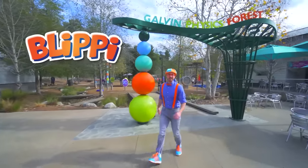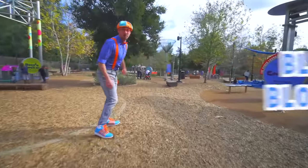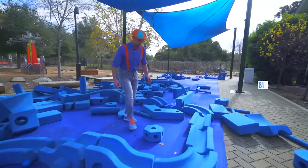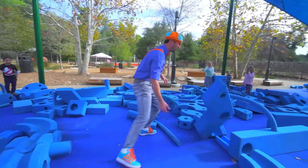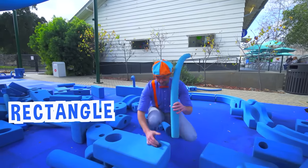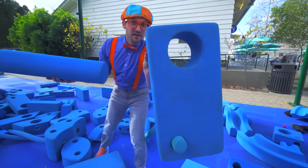Hey, it's me, Blippi, and today we're at Kidspace Children's Museum in Los Angeles, California. Come on! Look over here, a bunch of blue blocks. These are some big blue blocks. See? The color blue. Oh, I think we can build some things with them. Let's put this in this rectangle. See? Put it in the hole of the rectangle. And a big cylinder. Let's put it in this hole right there. Looks like it'll fit perfect.